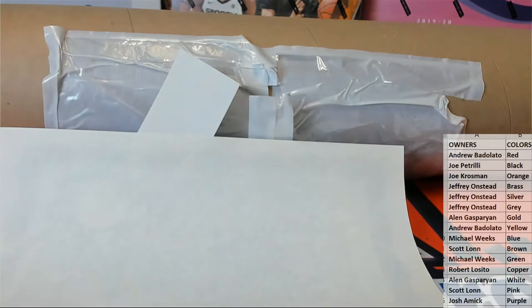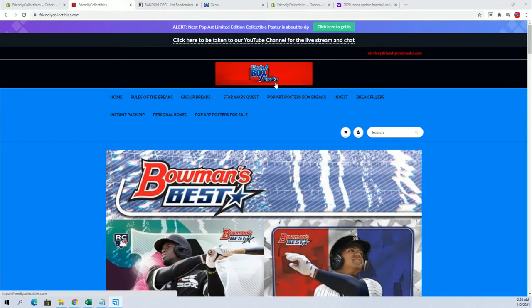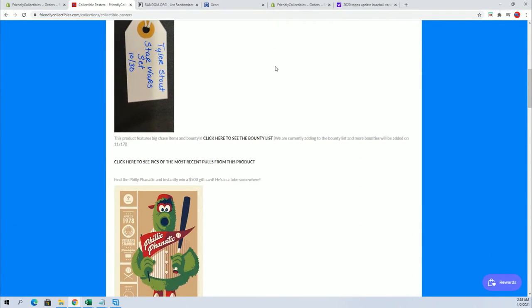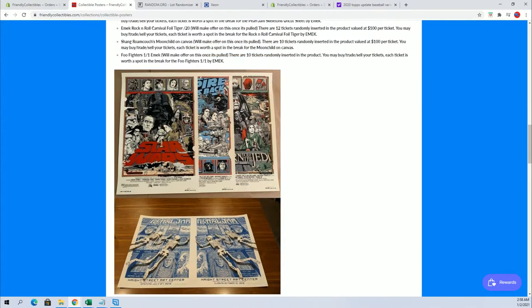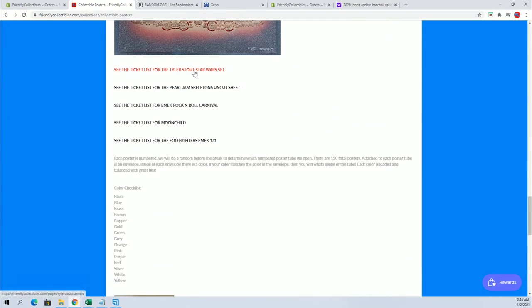That was 19 of 30. So very cool. Let me show you what you got here. If you go to the site, click right here. You'll see that you just hit one of those. So the main chaser is this Tyler Stout Star Wars set, valued at $3,000 and going up. That's eBay completed sold, by the way.